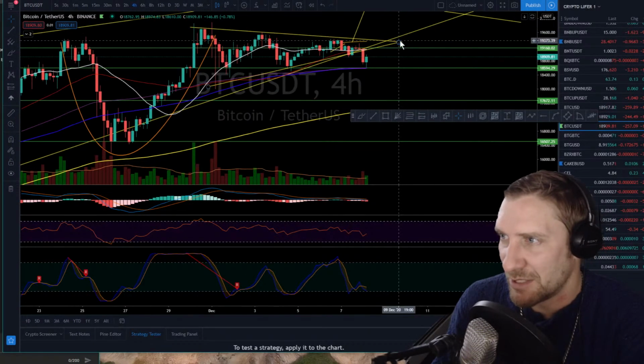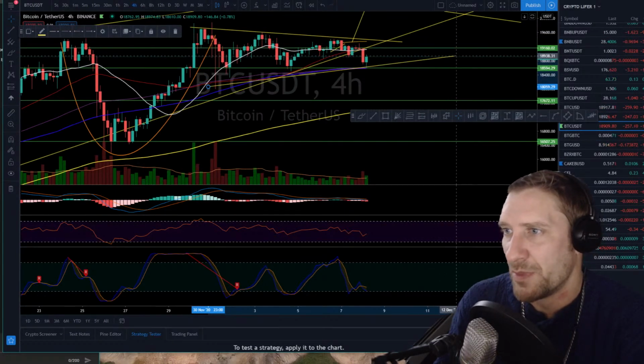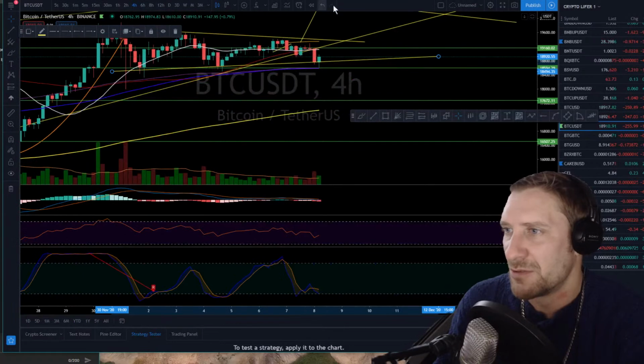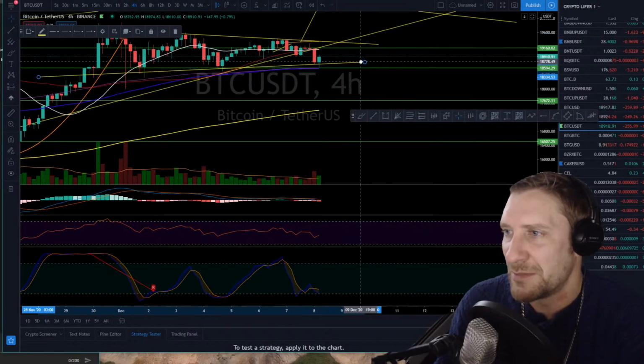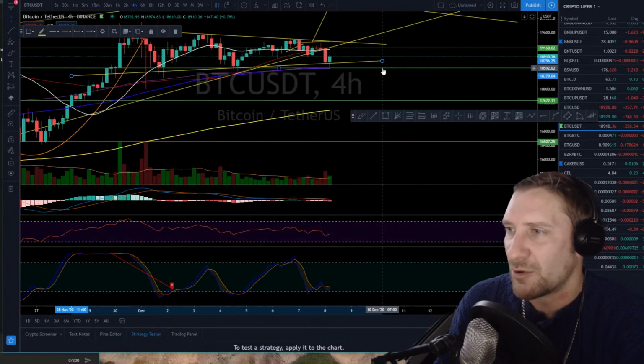So I feel like today, just based on the Stokes, we could open this up and put it into a bull flag here, like so. To me, there's still nothing wrong with this pattern. It's actually a pretty clean pattern. We'll go for the double bottom now. It just has to hold that level.